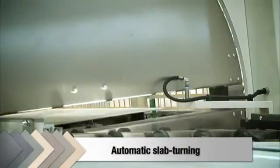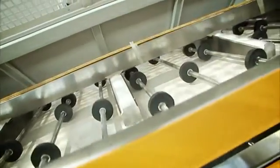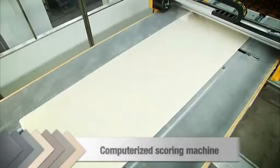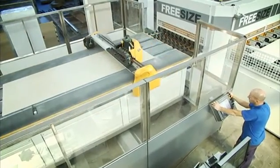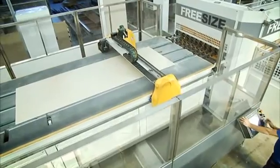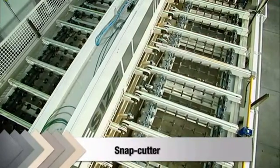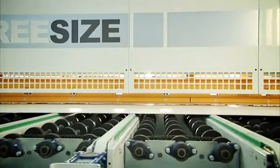An automatic slab turning device. This machine only engages if the line is processing fiberglass-backed slabs. A computerized digital control scoring machine for the top side of the slab. The machine scores the tile along the cutting line that will give the exact finished slab size. A snap cutter. Separator rollers exert pressure along the incision previously cut into the tile surface, causing a sharp, clean break.